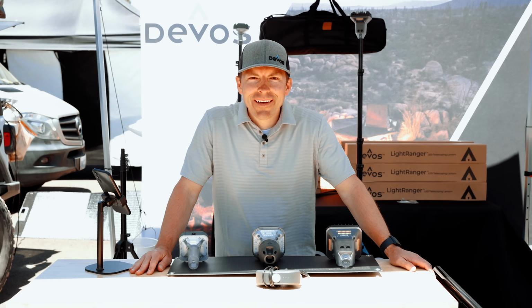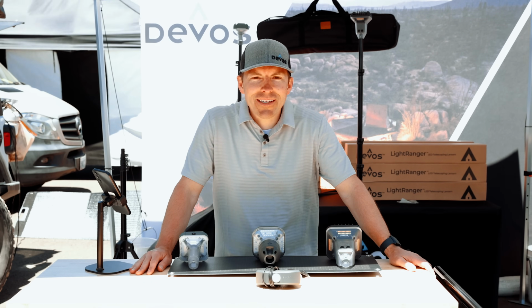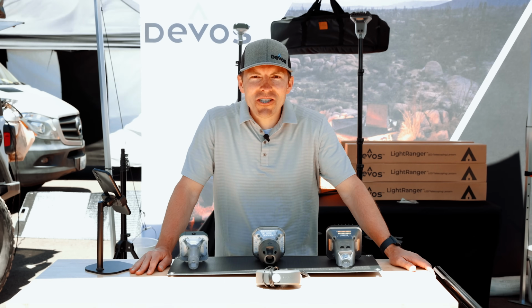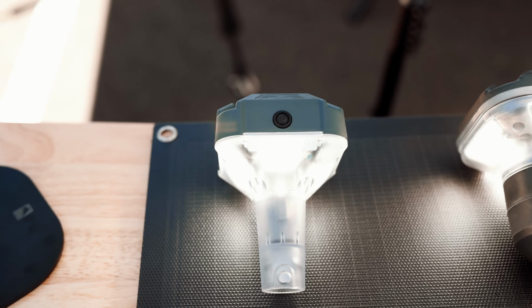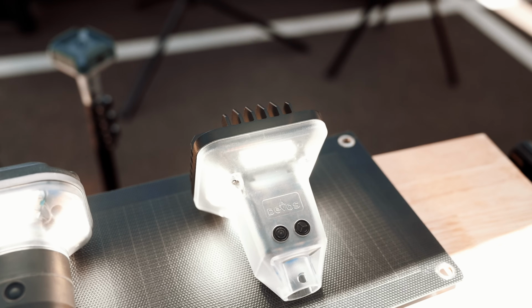Hey everybody, this is Spencer here with Devos. We're at Overland Expo West. It's a little bit breezy, but we're having a great time, great show. Just taking a few minutes to rock through our product line and talk about our latest and greatest area light, the Light Ranger 2000.